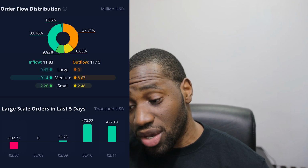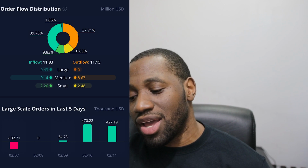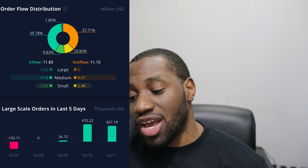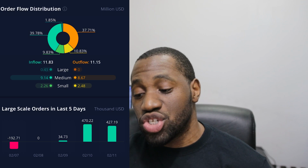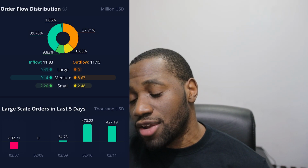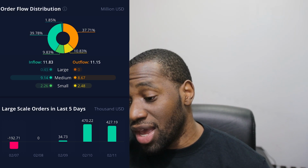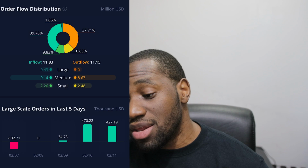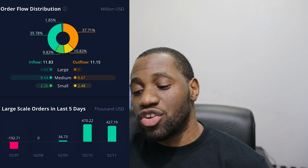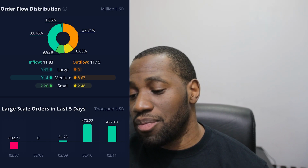Taking a look at the large scale orders in the last 5 days, you can see for February the 11th, we ended up having that inflow of 427.19, and on the 10th, we had 470.22. Analyzing the numbers even further for the small scale orders, which tends to represent the retail side, we had more selling than we had buying. On the medium, we had more buying than we had selling. And on the large, which represents whales, institutions, and funds, we had more buying than we had selling.